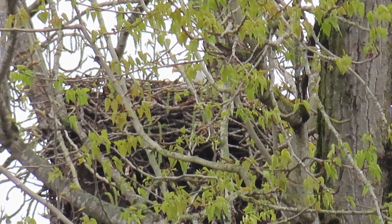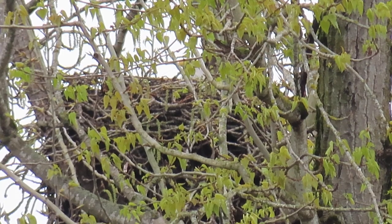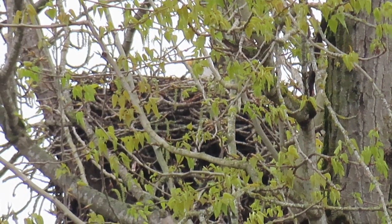Okay, well, we're going to call this good. I'm not seeing any other eagle activity in terms of flying in or flying out. So we're going to call that good for now, and we'll take a look at it later. We'll come back after a bit.